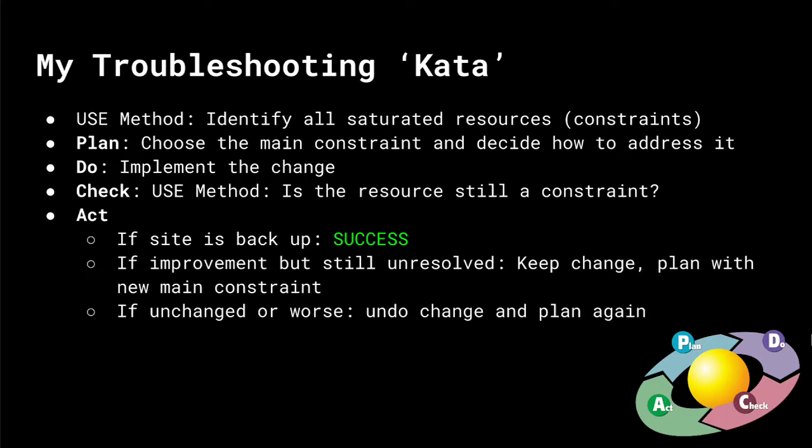Those are your limiting factors that are going to stop Drupal from loading as fast as you want it to. Then you plan. Okay, what's the biggest constraint? What's the thing that you believe is going to have the biggest impact on the performance of your site? So pick it. And then you need to have a plan as to what you want to do to address it. Then you do it.